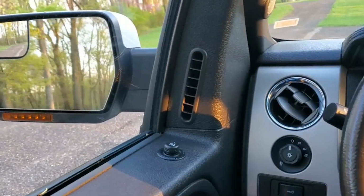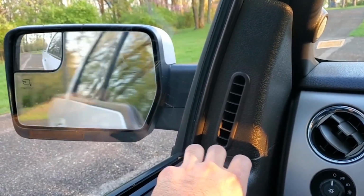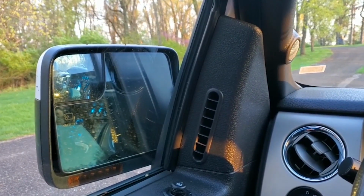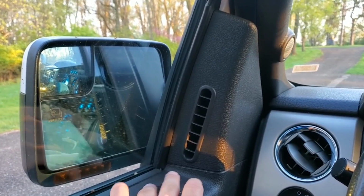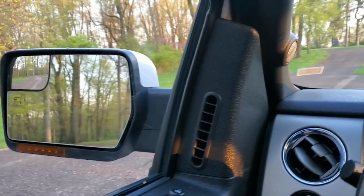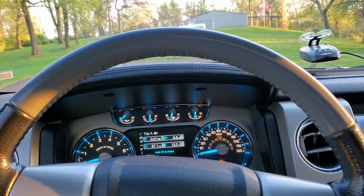One of my favorite all-time features of this truck, I know it's pretty simple, but it's really convenient, is the power sliding mirrors. And the reason I say that is when you go park somewhere, I am very careful about where I park. I don't want people hitting my vehicle. Just being able to fold the mirrors with a button makes it a lot easier than getting out and folding each mirror on each side. So that's a really cool feature that I like, as long as it works. You know, electronics these days are not always the most reliable.